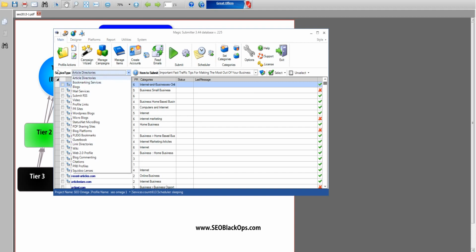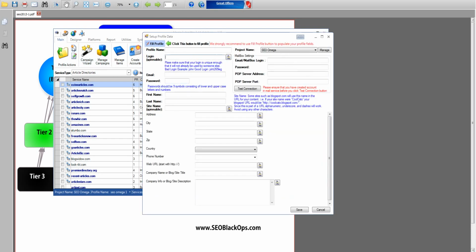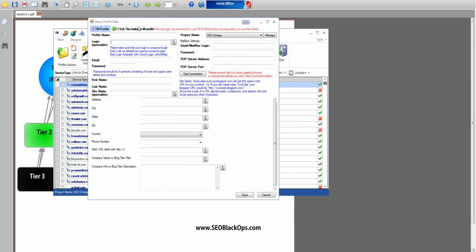So basically, what happens is you go in here and you create a profile, and Magic Submitter will even generate the profile for you. Let me just show you how this works real quick. All you have to do is create a profile, give it a profile name, and you want to keep everything separate by projects. So you create a project, and then you create profiles underneath that project.